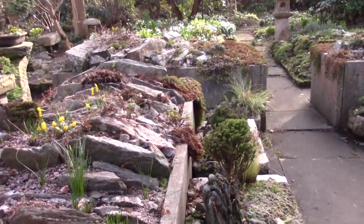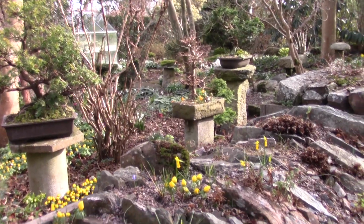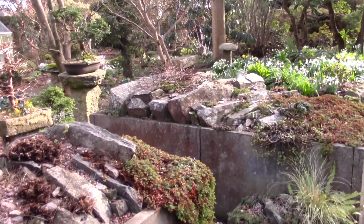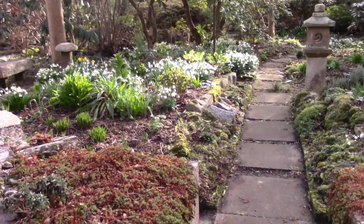The slab beds, just the early bulbs in flower in there. I can see why the crocuses don't want to open. It's really quite a bitter wind, that's freezing. Although it's not literally freezing, the wind chill's making it pretty cold.